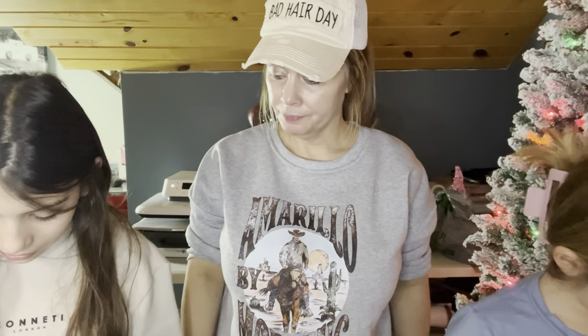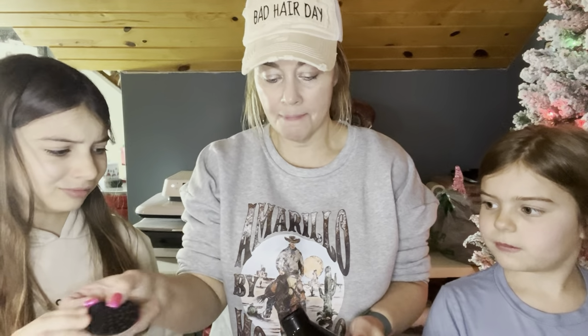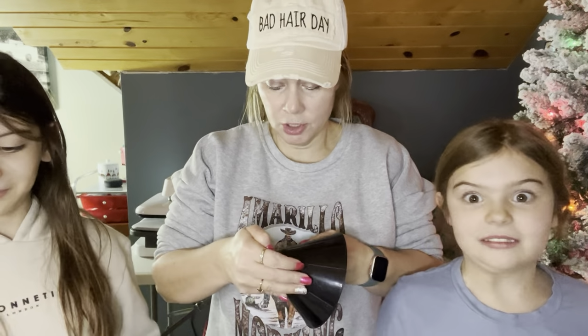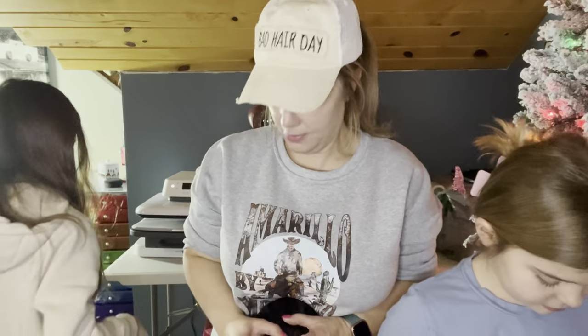Okay. What is this, Mandy? It's an ice scraper for your car. It showed thousands of them. Let's see. It comes in two pieces. I don't know. It's just everything's under a dollar. Sometimes you might really get good stuff.